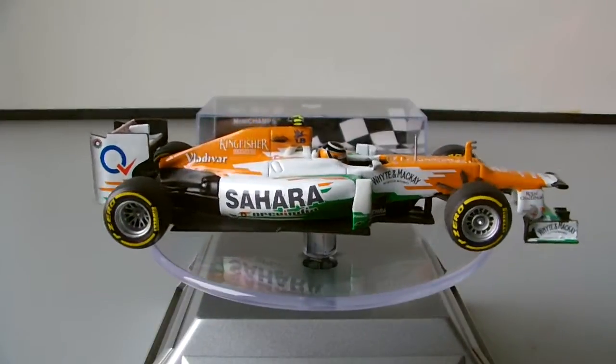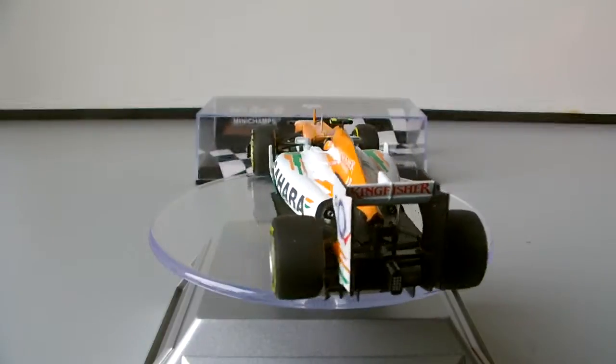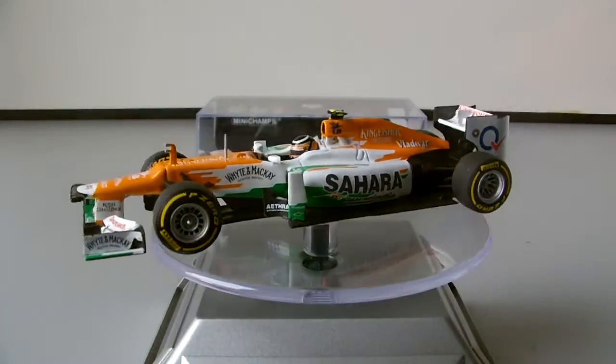I will be doing more, because there are plenty more cars to come, as I'm going to be borrowing a load from MC Slots to do. So let's get to the actual model.